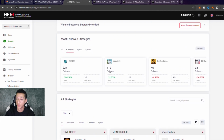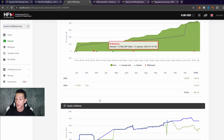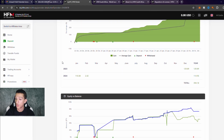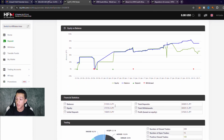So if we take an example of this person's, you just go on to that. Just loading. As we can see here, the maximum they gain is 204, leverage is 1.5, performance fee is 20%, the risk reward, and followers and so on. So you can see this is just an overall chart view of their trades for the past. The account got gain. There we can see average gain, deposit, withdrawal. So obviously the Jan and Feb, this is their current withdrawal for the time being. The equity balance was mostly in JPY, you can see there.